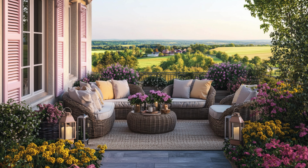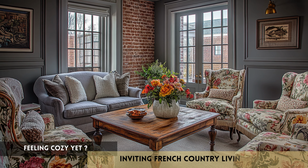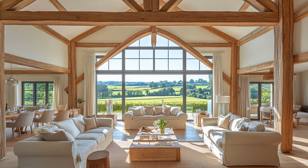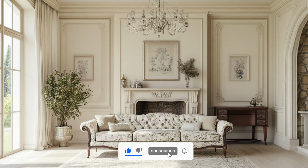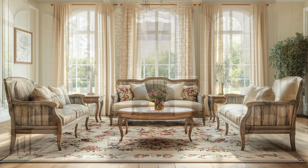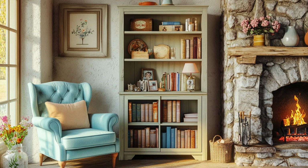Our journey begins in the living room, an essential space for relaxation and connection. These stunning designs blend rustic stonework with soft, neutral furnishings, creating the perfect harmony of elegance and comfort. Imagine yourself unwinding by a grand stone fireplace or soaking in the sunlight streaming through shuttered windows. Let's take a closer look at these inviting living spaces and set the stage for the rest of this charming home.